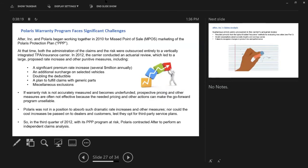So we first became partnered with Polaris in 2010 for point of sale marketing of their Polaris protection plan. At that time, both the administration of the claims and the risk were outsourced entirely to a vertically integrated TPA insurance carrier. In 2012, the carrier conducted an actuarial review and it led to a large proposed rate increase and other punitive measures. We can't share the size of the premium rate increase, but it was several $1 million annually.